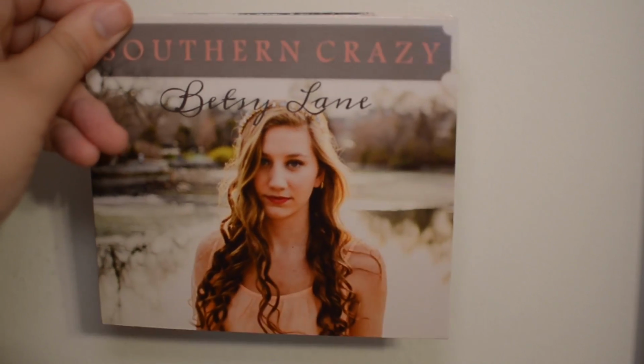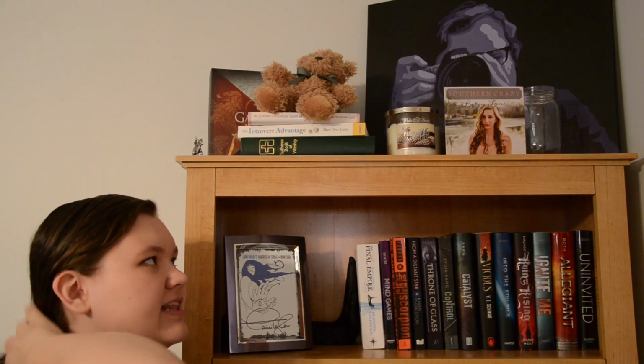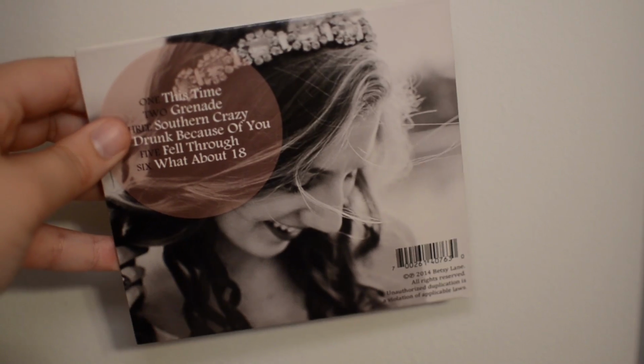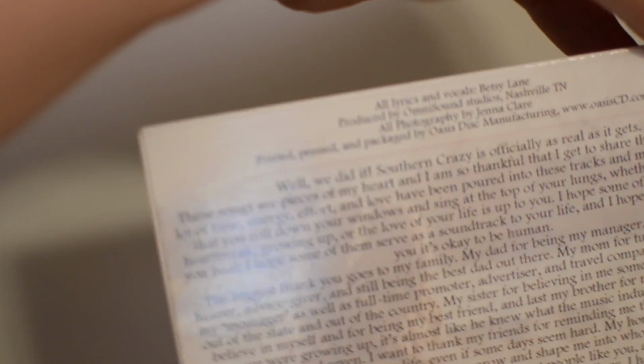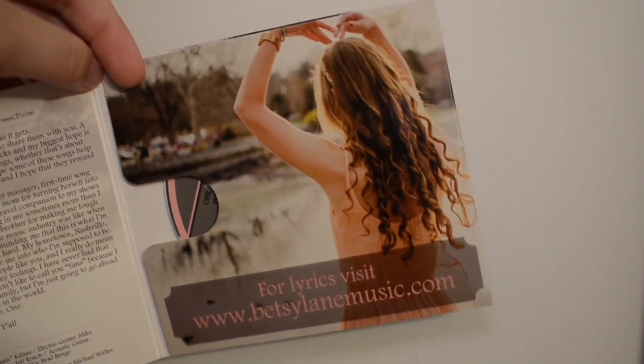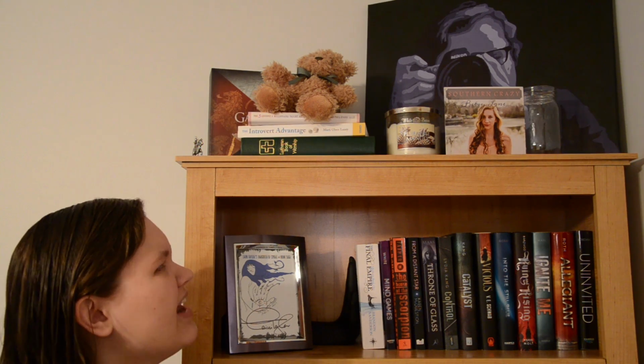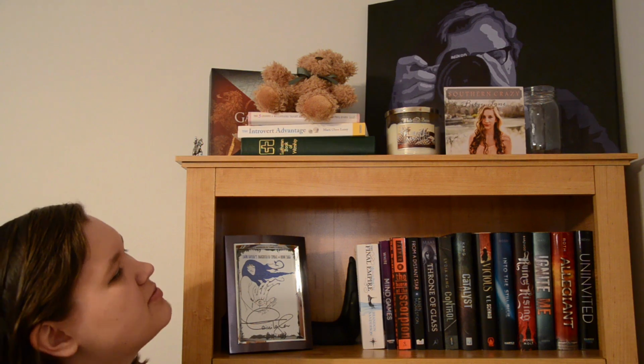This CD right here is the first CD that I actually photographed for. I took this picture. I took the other pictures in there. It's for this girl named Betsy Lane. She's like the coolest person ever. If you love Taylor Swift, definitely check her out. She's adorable.